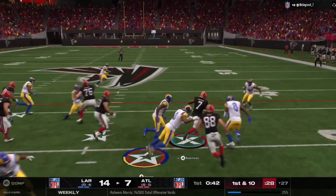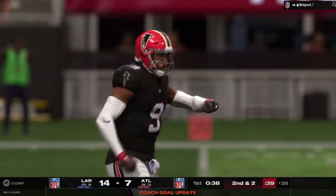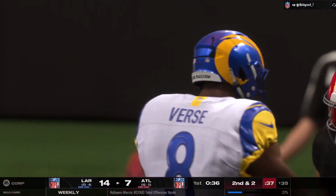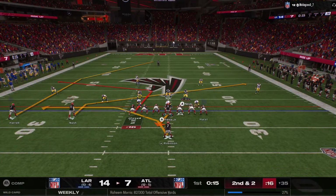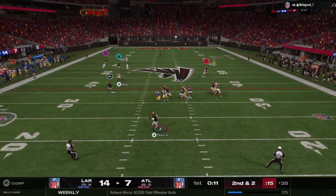A handoff for Robinson, running right. And he found some running room for a nice gain. Pickup of 8 on the run, and that sets up 2nd and 2. That does not show up on any explosive stat sheet, but let me tell you, Kate, that's the real deal right there. You run for that kind of yardage consistently in the NFL, you do set yourself up for success.